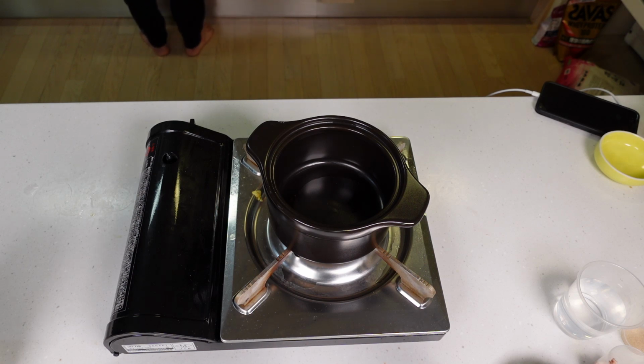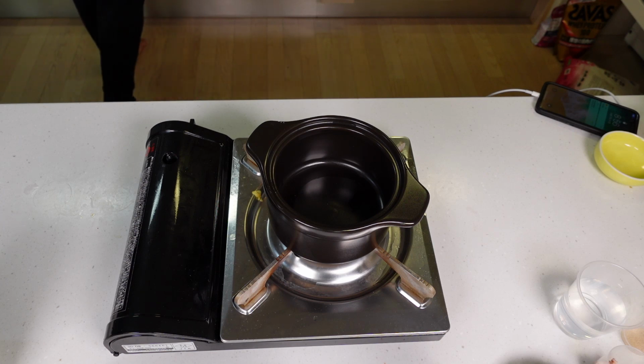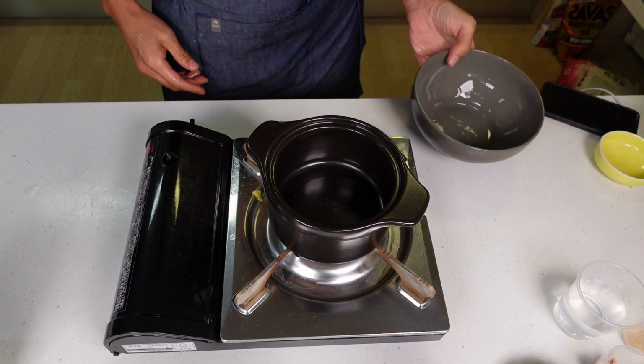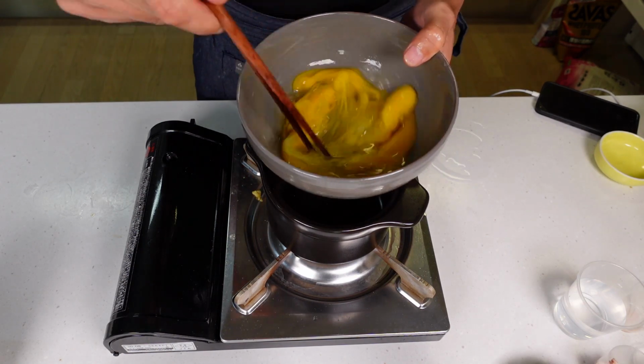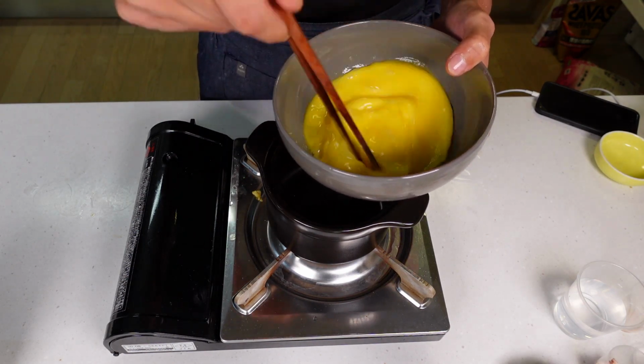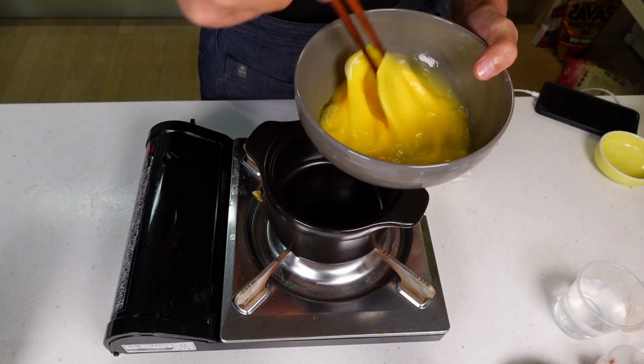You need an earthen pot. If you don't have an earthen pot, a ceramic pot is also okay. But you can make steamed egg without either. You have to use the smallest size of earthen pot. You have to fill it up to 80% of the depth of the earthen pot with egg. If it is less than 80%, the egg won't swell up. Over 80%, the egg pops out of the earthen pot.